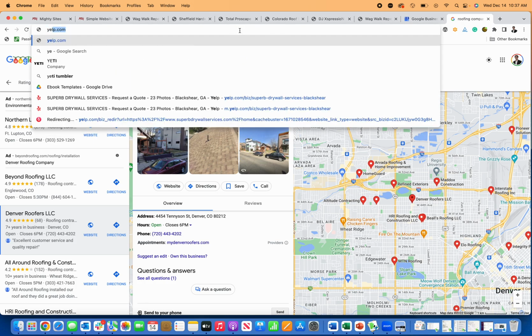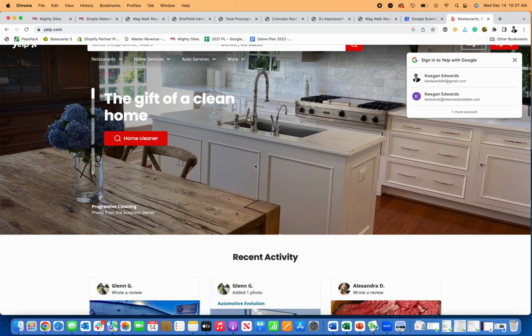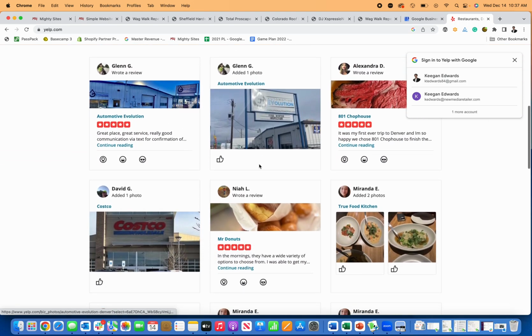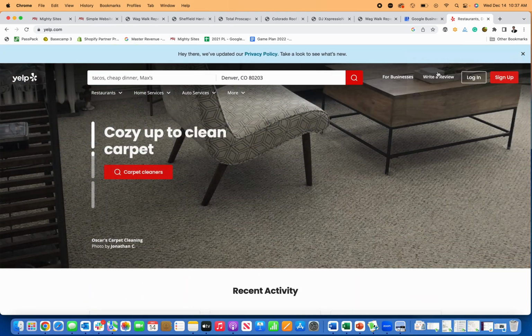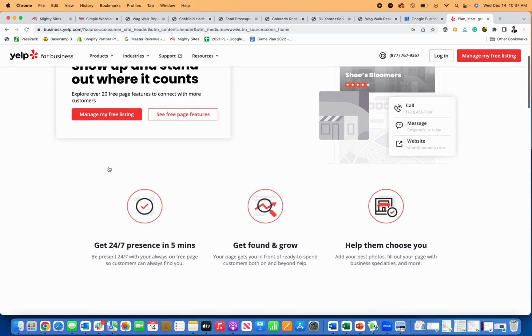The second one that you want to link to is Yelp. If you don't have a Yelp profile, I would suggest you go in and make one as well. Yelp is still pretty popular with people for looking at reviews, but it also has all these business listings. So again, I'll send you the link where you can manage your free listing. It's both Google Business Profile and Yelp. They're both free, so you can go in and manage your free listing.